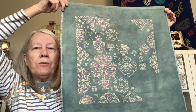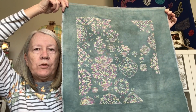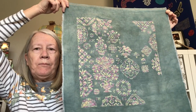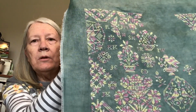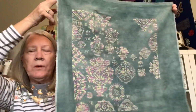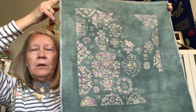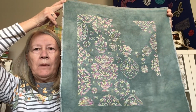And also the threads, too, from them, which are Cottage Garden threads, which are made in Australia. And the color for this is Larkspur. I've enjoyed the fact that it's just been variegating throughout. Except for the bird, which ended up being a little stripy, but I'm all right with that. The rest of it hasn't been stripy. It's just been a beautiful combination of colors throughout, and I've really enjoyed that.